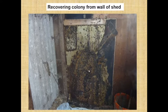One of the interesting things we found is we had quite a lot of drone brood in here and decided to investigate some of it. About 1 in 10 cells had a mite in, but in no cases that we could find did the mite seem to have bred. There were no offspring there. We've seen this on a number of occasions with bees, that there are mites in drone cells and they appear to have not bred. Now, what that's about, I've no idea.